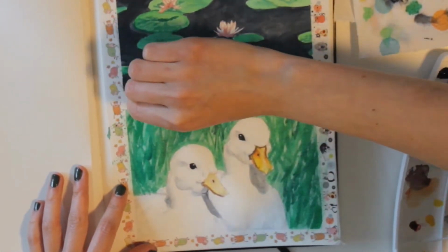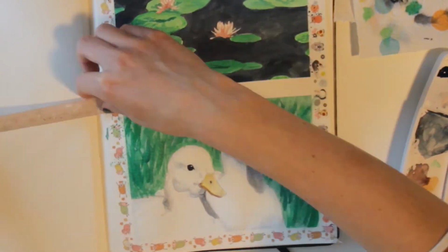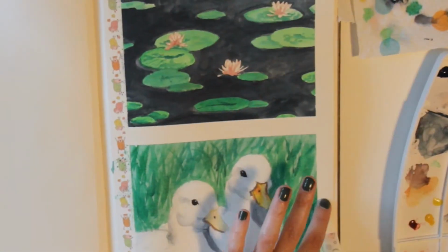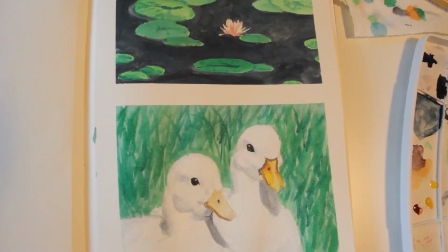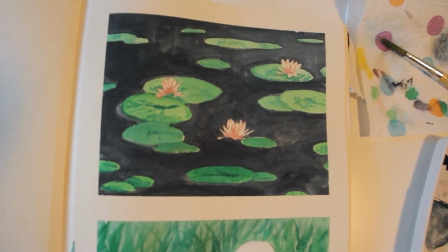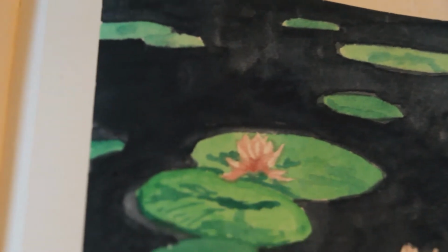Luckily this time I did not rip off any paper when removing the tape, so that was great. I noticed that when you first put down the tape on your table and then rip it off a few times, it becomes less sticky, and that way you won't rip off the paper as easily.